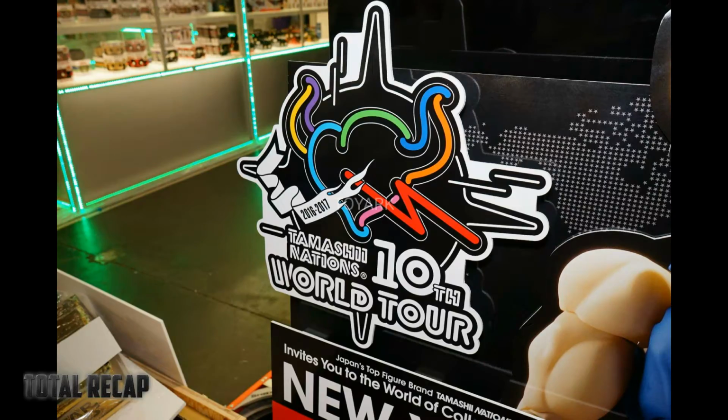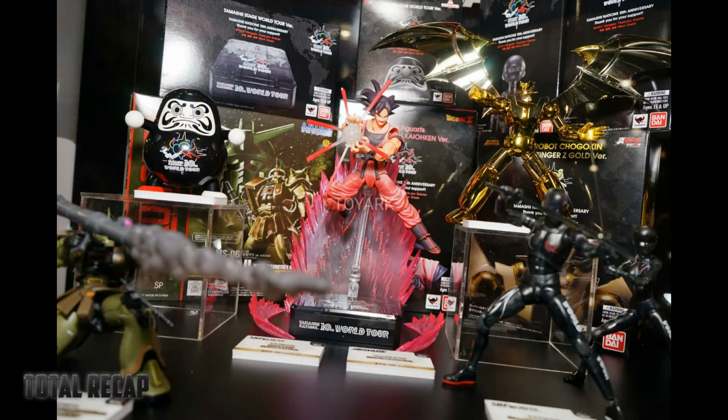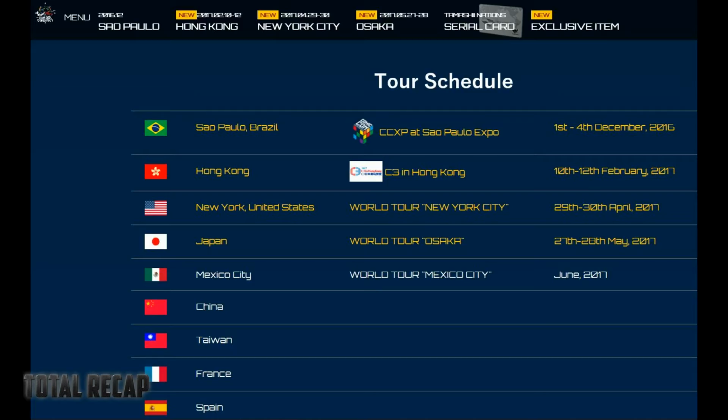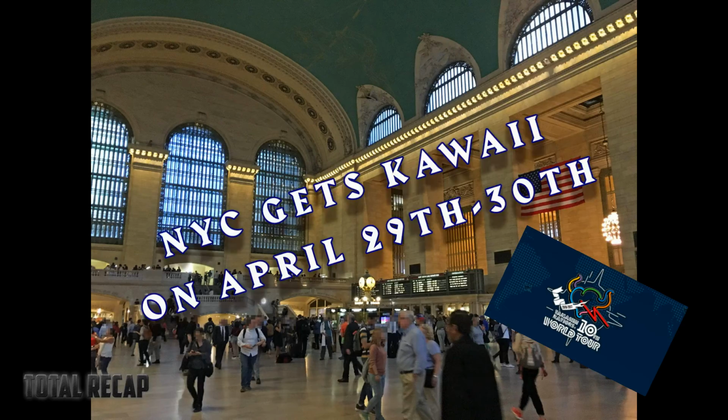They also had their 10th anniversary World Tour exclusive figures on display with Kaioken. I don't know that's how you pronounce it. Kaioken Goku being the one we care about. Expect the tour to hit several cities in the world. New York City will be the one hosting the event in the US on April 29 to the 30th.